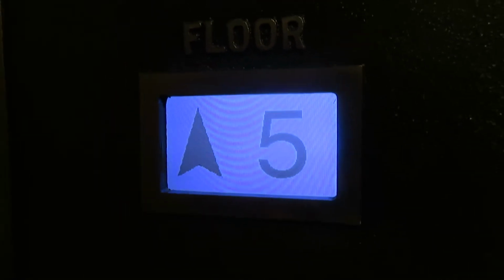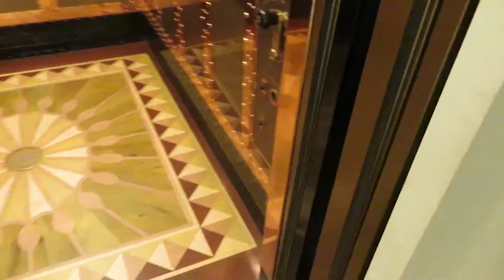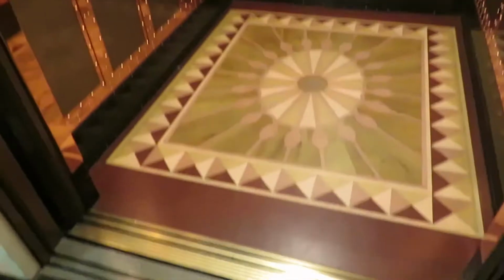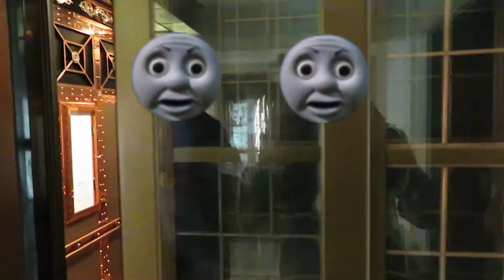I'm going to switch up on 5. Get a different one of these 6. Again, look at this. I'm going to get a still picture of that. 18 persons. Doors closing. Hello. Doors opening.